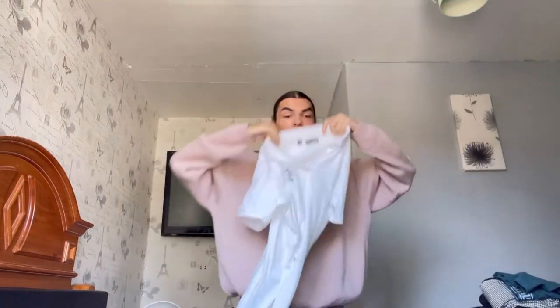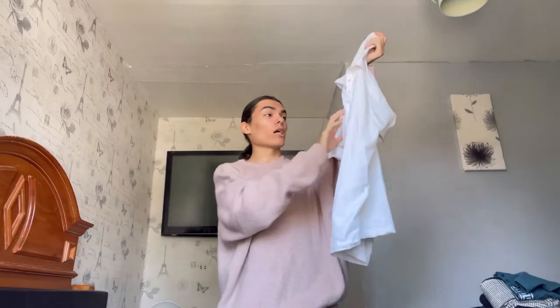Okay, now I have three shirts which are the exact same but in different colors. So this is a white one from Brave Soul in London. This is a large. Wow, I thought this would be like small or medium, but this is a large. Well, this is from Brave Soul. I think you can just order it.